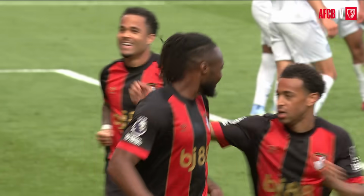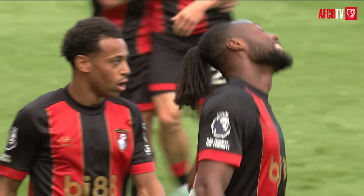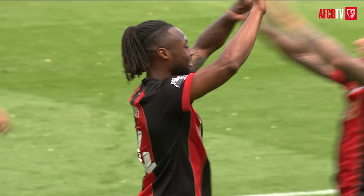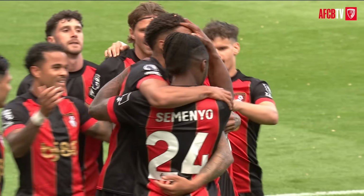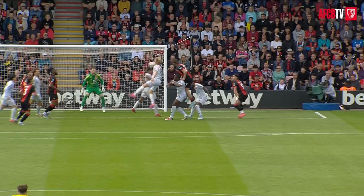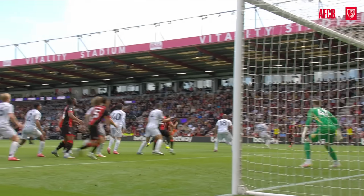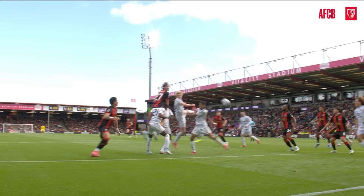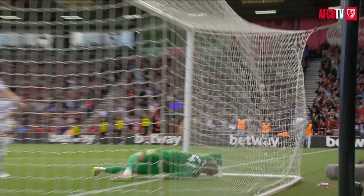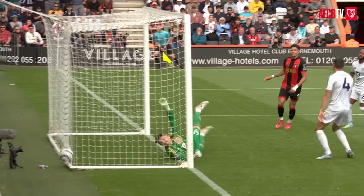Semenyo scores! 10 Premier League goals for the season for Antoine Semenyo to cap off what has been a brilliant campaign for him. And it had to be, didn't it? Another Cherries set piece, worked to perfection. The little lob wedge to the back post, nodded down. Semenyo taps home. Bournemouth 1, Leicester 0. The top half finishes on.